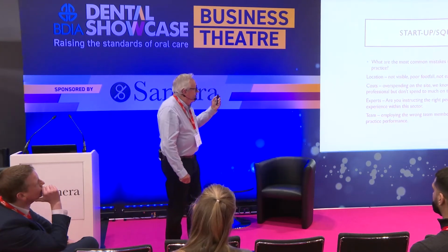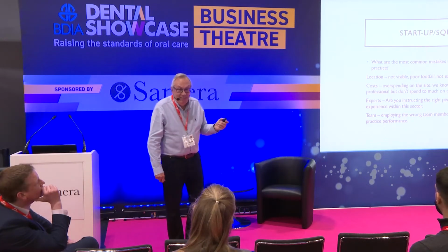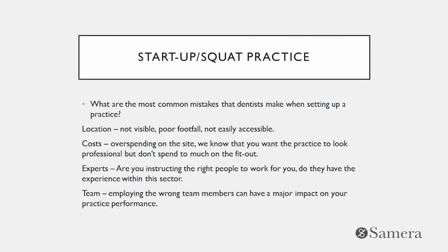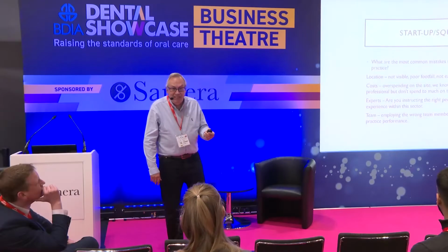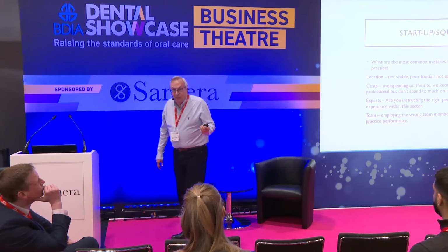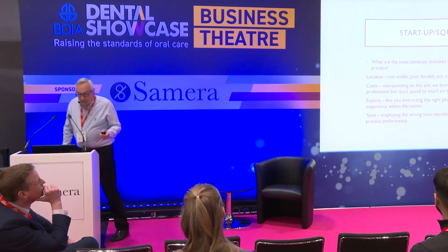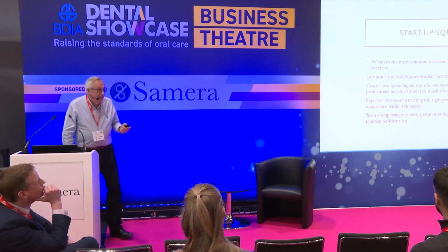So the common mistakes when setting up, well, the biggest one is location. Even if we're buying a practice or setting up, the biggest error is location. It's got to be visible, it's got to be accessible, especially nowadays. You've got to have all the disabled access and everything else. If you want elderly patients and young mums with buggies, it's got to be accessible. People don't think about this. They buy a practice on the first floor, and then they don't get any patients. So location's very, very important.